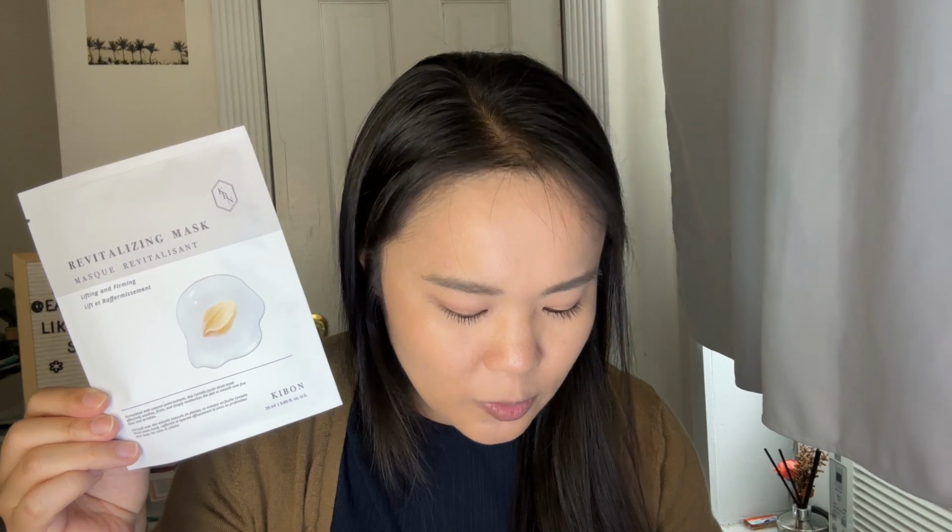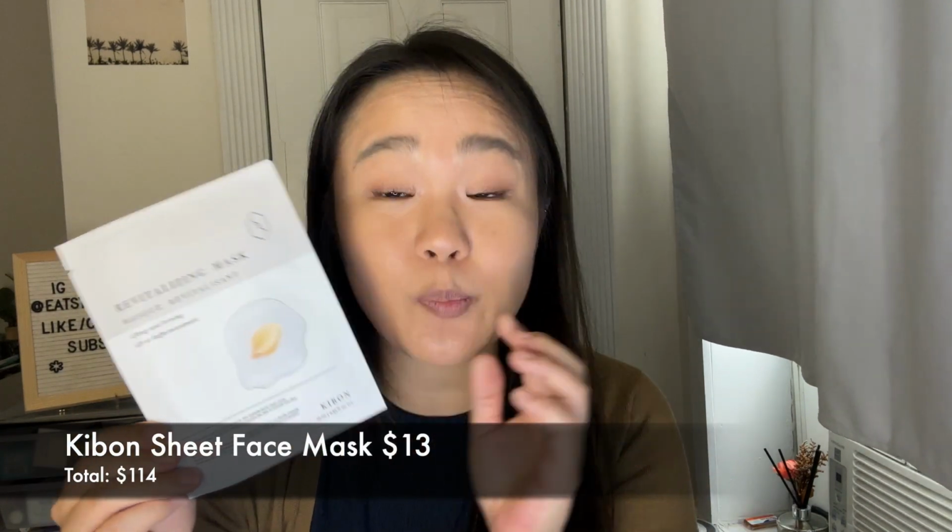Blue agave extract and sodium hyaluronate. That last one both plumps and moisturizes to help minimize the look of fine lines while adding dewiness. It says wear the mask for 15 to 20 minutes and then massage any serum it leaves behind into your skin for extra hydration. And this is a $13 sheet mask per one sheet mask.